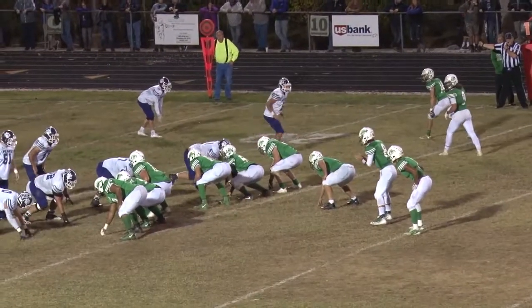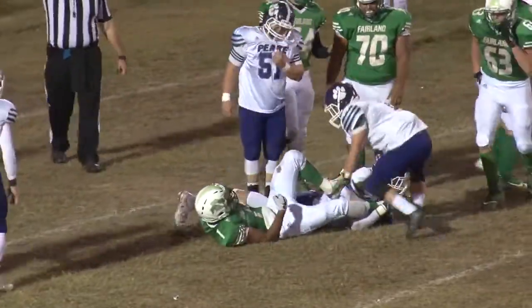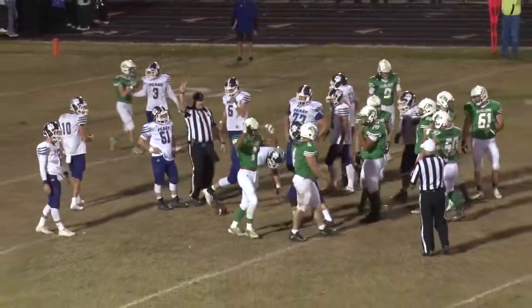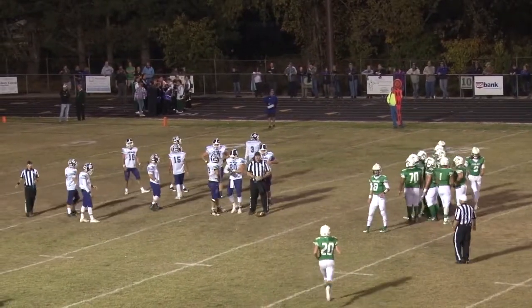Lambiot in the gun, Cunningham to his left, Fisher to his right. And they're going to hand to Cunningham up the middle. He's bottled up here, brought down by number 8, Jake Stevens, at the line of scrimmage. Gain of 0. Brought down by Stevens. Excuse me. Zach Wright is in on that one, too. That's Logan Walsh and Zach Wright.